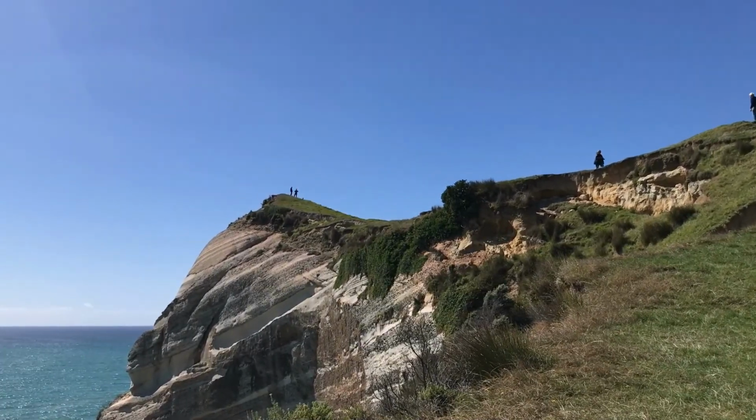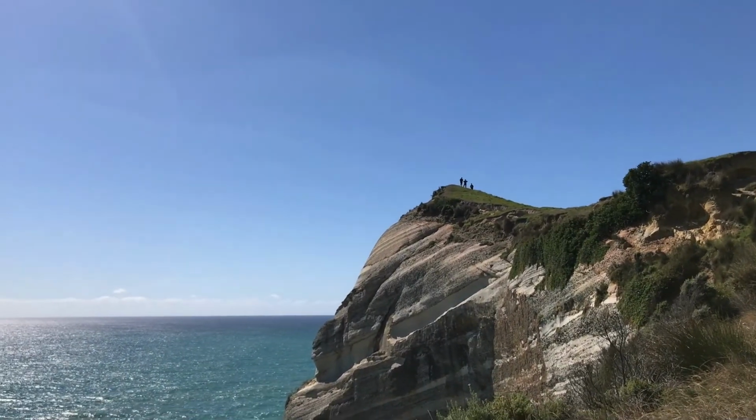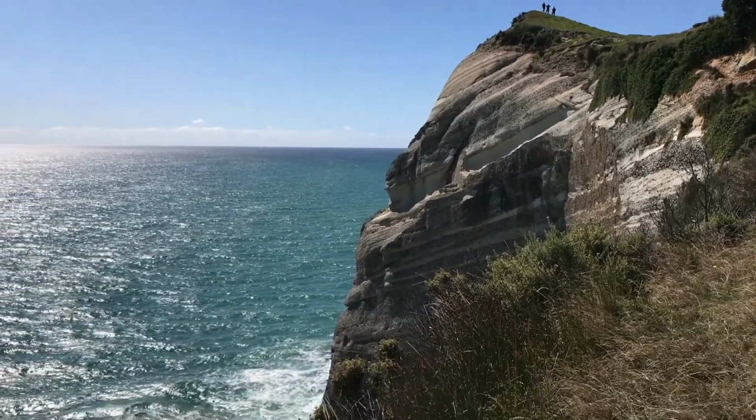We drove to the lookout at the top of Cape Farewell before heading back to Collingwood for the night.